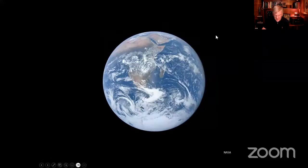What you're looking at here is called the Blue Marble. It's a photo that was taken by the Apollo 17 astronauts. And one thing that you need to understand about this blue marble that we live on is that it's the largest of the terrestrial worlds in our solar system. And it's also the densest planet in our solar system.